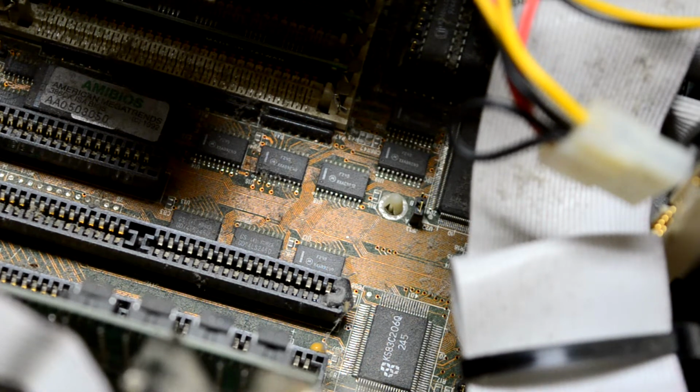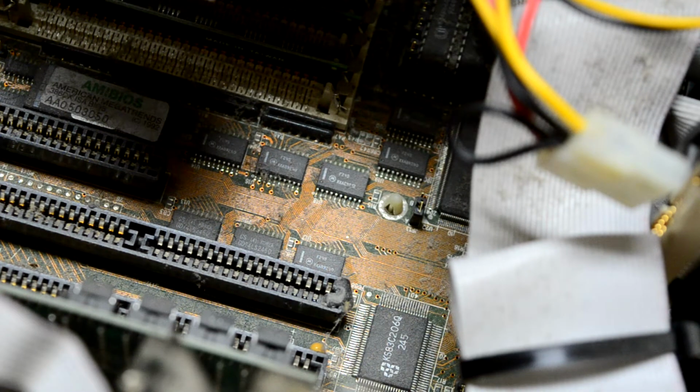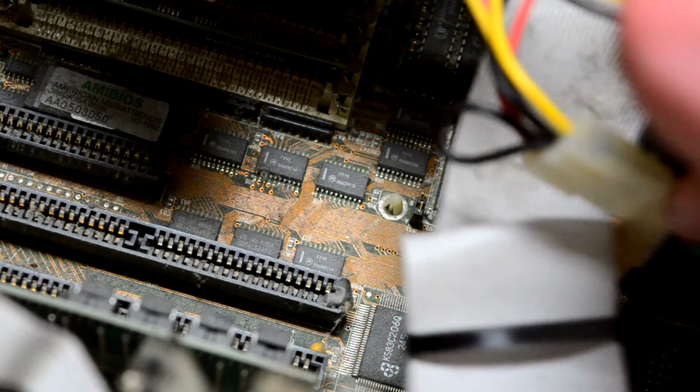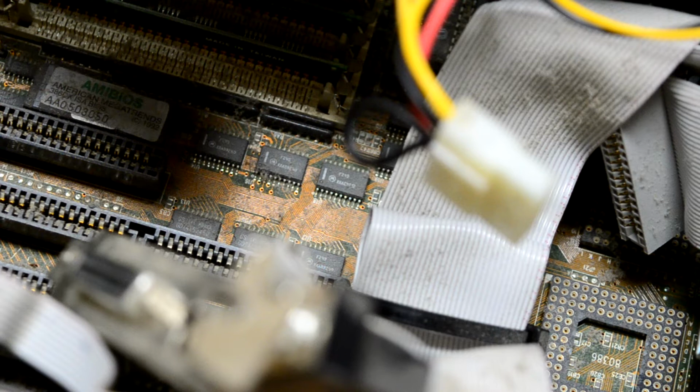And then back here we can see that's either cache or RAM. And I know from last video to never assume which is which. We have our AMI BIOS. And, oh, now we can get the hard drive out. We'll take a look at what you are. What are you? Ooh, a similar but probably older controller board.